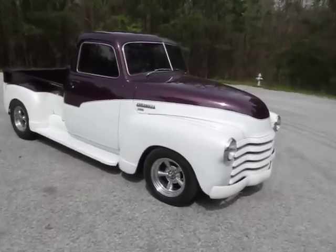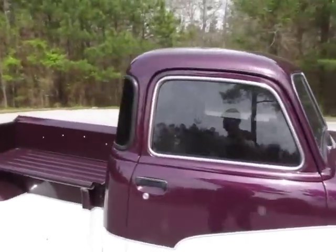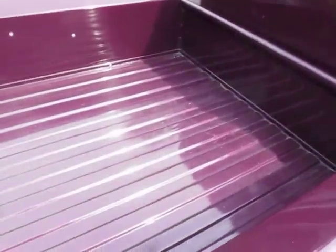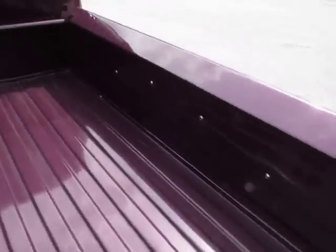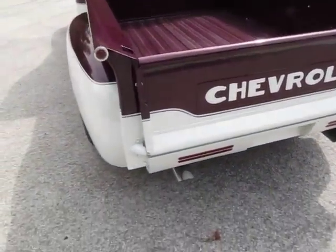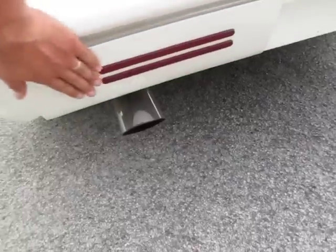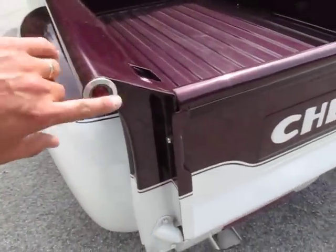Tinted windows, all the glass is brand new. It is a five window cab. See that in the back. Bed looks like new. They may have put new steel in the bed, or the original was kept so perfect, but I think this probably has a new bed, or they put new steel in the bed. It just looks perfect. All the weather stripping's new. A couple of little additional things here, it's got the inlaid tail lights, blinkers up inside the side of the bed.